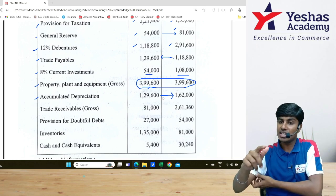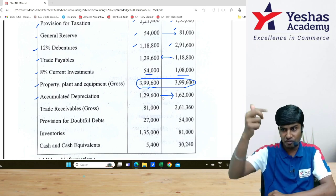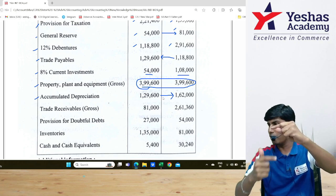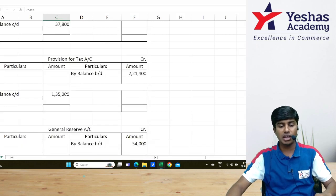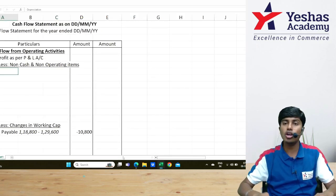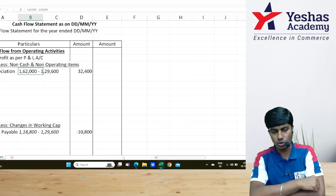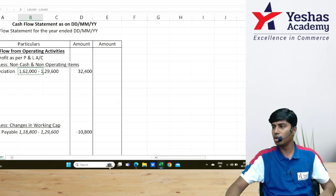Depreciation is a non-cash expense which is debited in P&L. So though it is a non-cash item, it is deducted in finding profit. If I have to find cash profit, I would have to add back because it was previously deducted. In arriving at net profit, I'll add it back to net profit. Shall I? In my cash flow statement to net profit, which I'm yet to find, I will add back non-cash expense debited to P&L account 32,400, which is arrived at by taking 1,62,000 and deducting 1,29,600 from the same. Do you all get it?